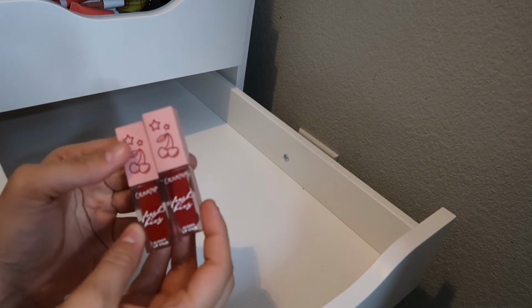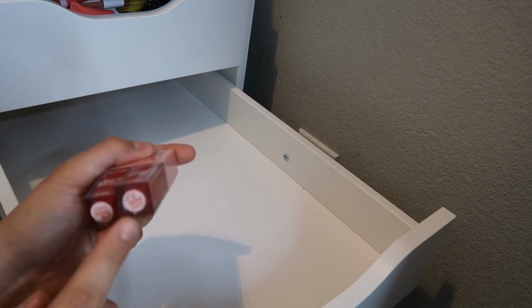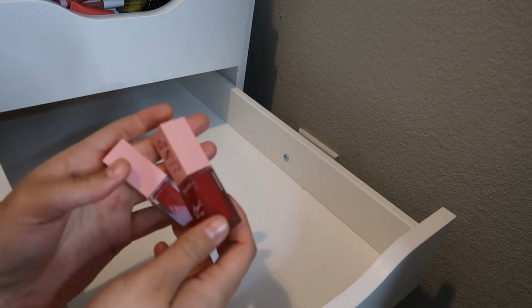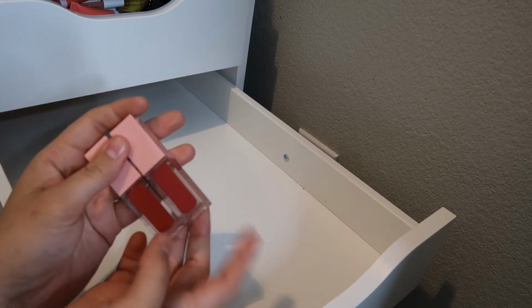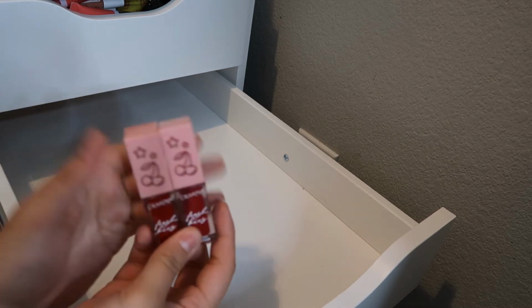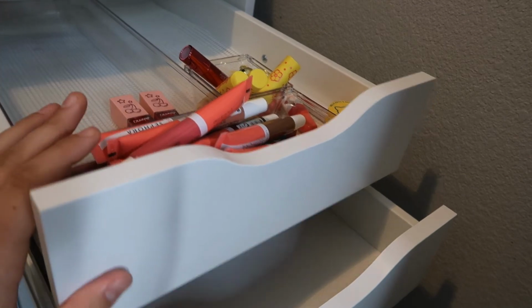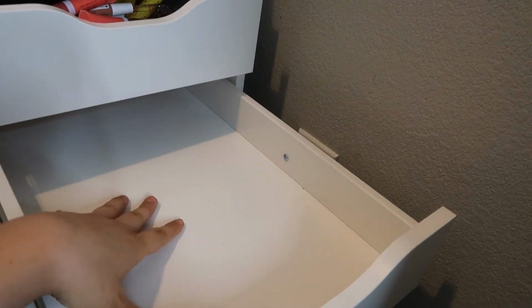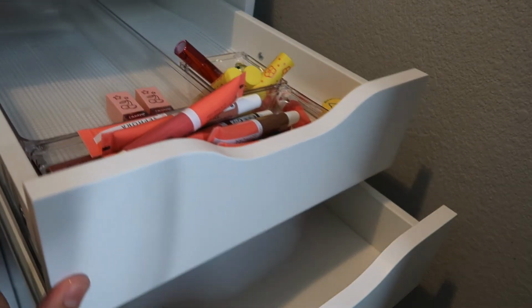These are by ColourPop. These are the Fresh Kiss glossy lip stains. I have the shade Double Cherry and Love Bite. I'm gonna keep both of them. They're from the Cherry collection. They look very similar, but this one's a little bit more pink. I'm gonna keep both of these, and I'm gonna put them back up here. So I'm gonna use this to swatch because it is a little bit lower, and I think I can put my hand in here a little bit easier instead of this one.